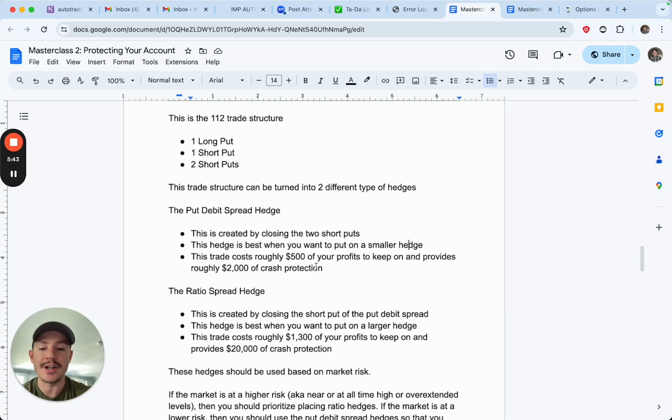Now, the other hedge is a ratio hedge. This is created by closing the short put of the put debit spread. So you can see here we have a long put and a short put that make up the put debit spread. If we close this one short put, then we are left with what is known as a ratio hedge, because we have one long put and two short puts. Those are different quantities, different numbers, and because of that, it's a ratio. It's a bit off. It's not an exact one-to-one comparison. So that ratio spread actually gives us a very large downside protection, and I'll walk you through an example of what that looks like with a real trade I just did here soon.